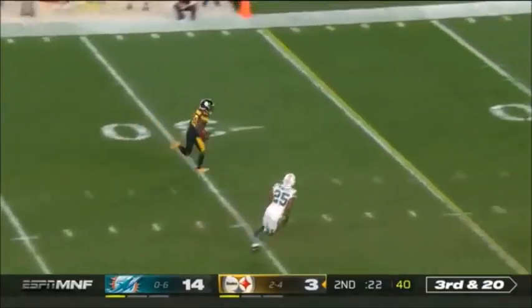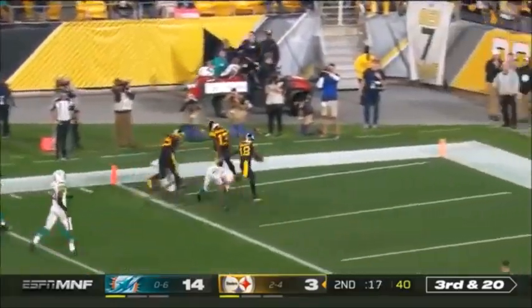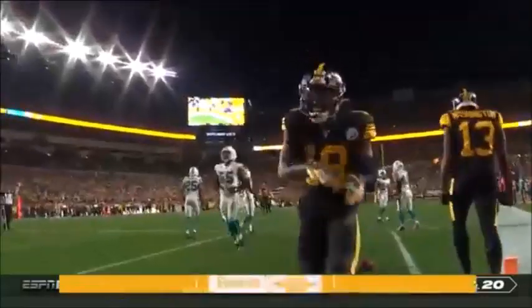Shallow cross underneath. Diontae Johnson running free. Inside the 10, cuts back. Touchdown, Pittsburgh.